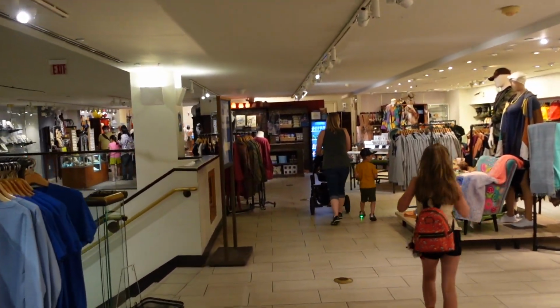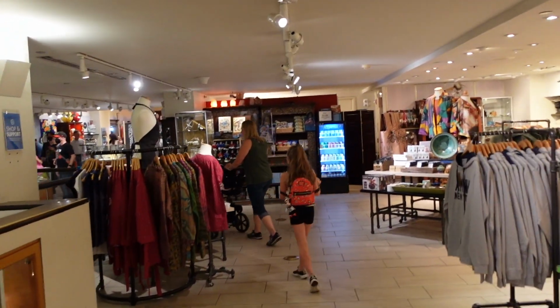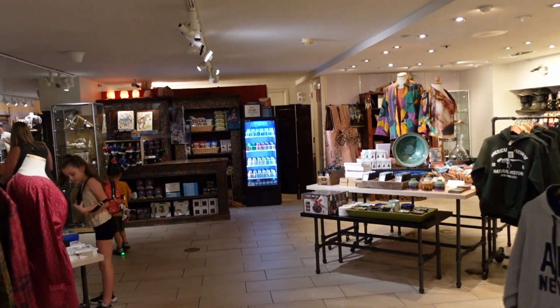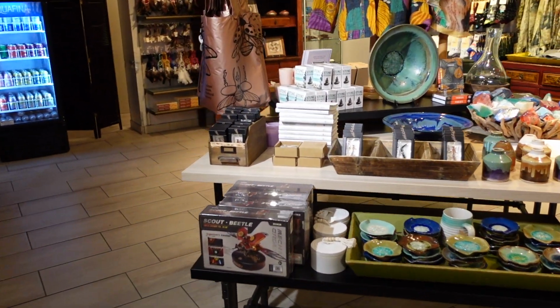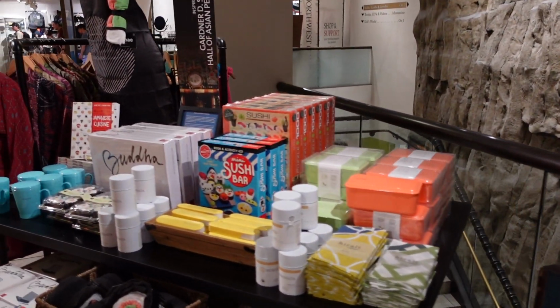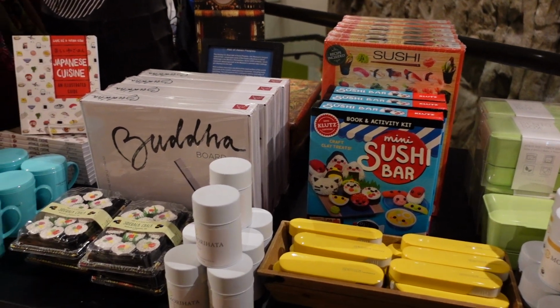Got some clothing here. We're basically looking for jewelry. We're looking for that squishy brain, and I don't think we're finding it, but I'll take you guys on a tour to show you all the other stuff that they have here. I don't quite understand the sushi bar. It just doesn't make sense. It's like, why sushi? I don't get it.